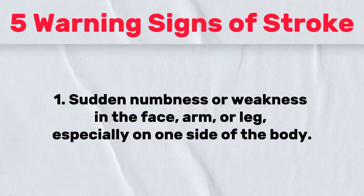Number 1. Sudden numbness or weakness, particularly on one side of the body, is a hallmark sign of a stroke. This occurs because strokes often affect one side of the brain, which can lead to corresponding weakness or numbness on the opposite side of the body. For example, if a stroke occurs in the left side of the brain, it may manifest as weakness or numbness on the right side of the body.